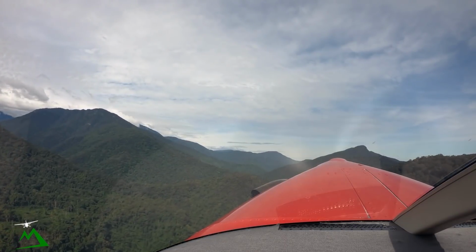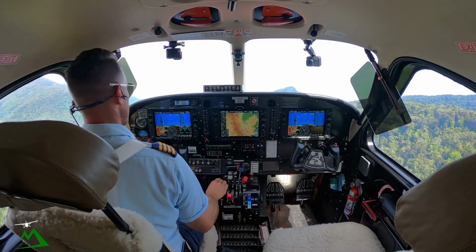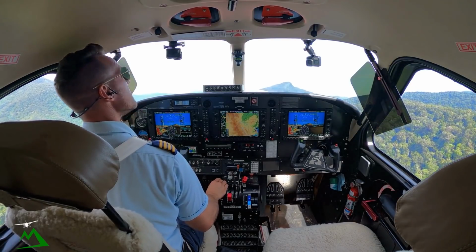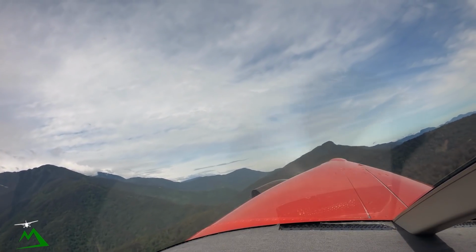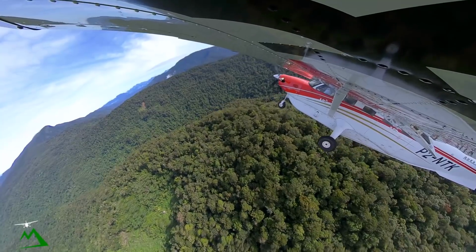Oh, I don't think I've ever got out of here this fast. I've got a little bit of a headwind, I think, today. Not much, 2 knots, but that's pretty crazy. I can get over this hill this soon.